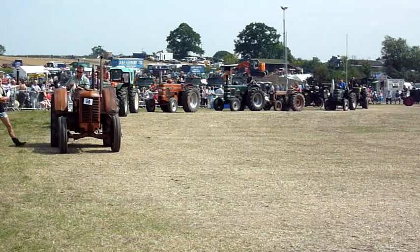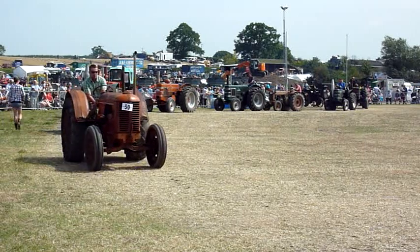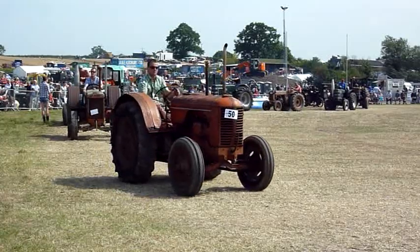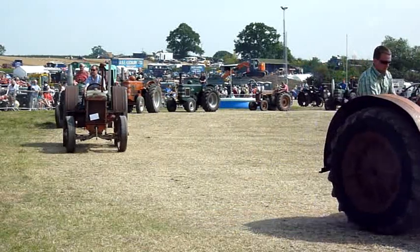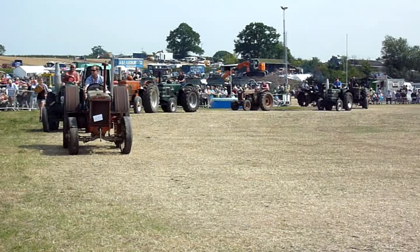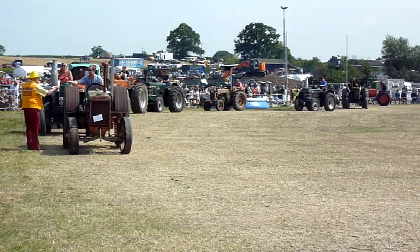That's that one. Alright, now the next one is a Case Model C, 1939. Belongs to Howard Moss of Chard in Somerset. Spent its working life in Croydon, painted grey, which was the war effort to disguise the tractor. Bought in 2009, it was left after not being run for 20 years, and mechanically restored over the last 18 months. Anyway, thanks for bringing this up.